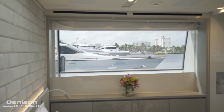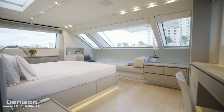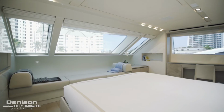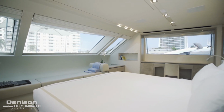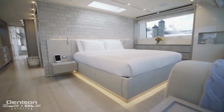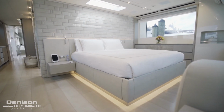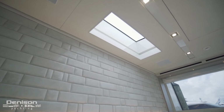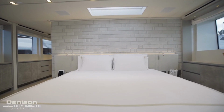The feature that first grabs you when you enter the master is the window configuration. The master suite has windows for days. The style of the master is hard to replicate. In addition to a forward-facing king berth, there's an additional skylight above the bed. This adds to the dramatic light let in by her 180-degree view.